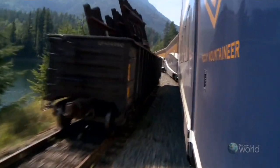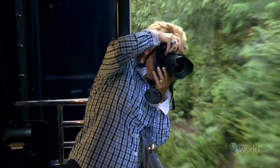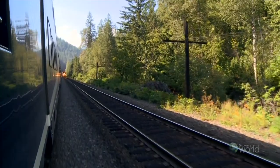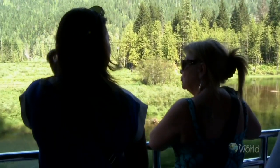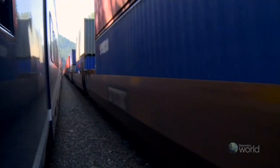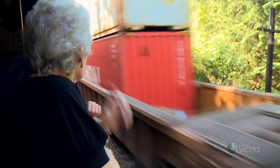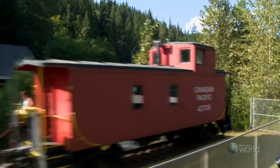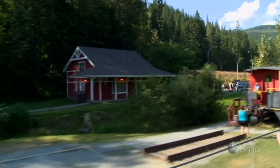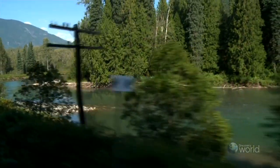The weather is fabulous, and we take advantage of it for a photo session on the balcony. Our train slows down to let another train pass. Beside us, a CP rail train brings goods from one side of the Rockies to the other. The Canadian Pacific Railway Company has been in existence since 1881. It's the CPR that built Canada's first transcontinental railway, which the Rocky Mountaineer is using today.